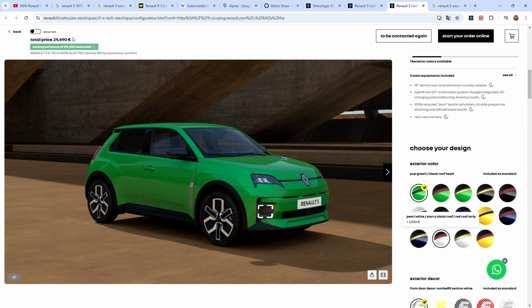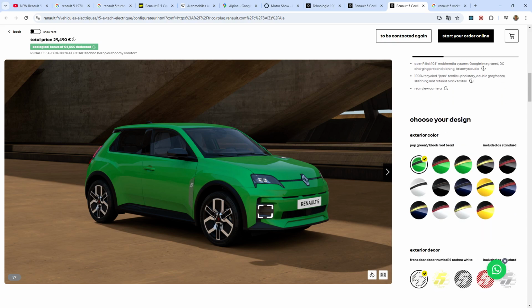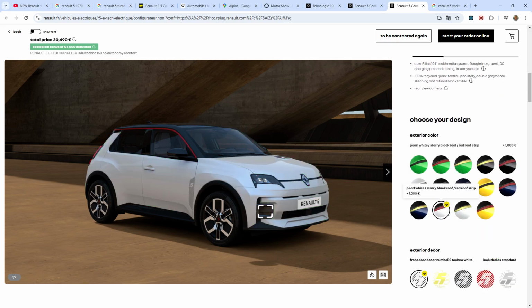This is my favorite. I know, I told you many times that it's my favorite. And I actually love to have a combination of colors, so the roof to be different from the color of the body. Yeah, I think maybe with the same color, it doesn't look that stylish, but nevertheless, the car in real life looks good anyway. I will go for this one.